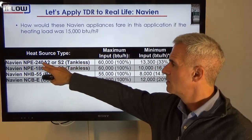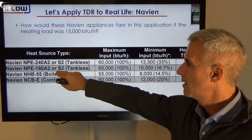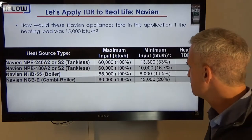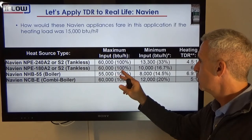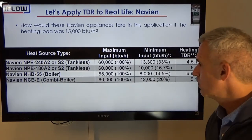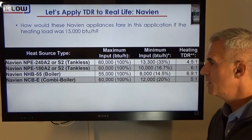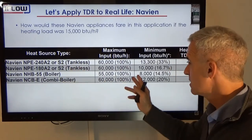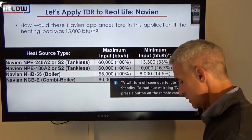So we've got their 200,000 BTU tankless units, of which we're going to use 60,000 BTUs for heating. Their minimum input on this 200,000 BTU unit is 13,300, giving us a 4.5:1 turndown ratio. The MP180A2 or S2 is 150,000 BTU input, of which we're going to use 60,000 for heating. Minimum input is 10,000, giving us a 6:1 turndown ratio. We're dividing the maximum input that we're going to use for heating by the minimum input of the appliance, giving us our turndown ratio for heating only. For the domestic side, it would be a 15 to 1 turndown. But on the heating side, we're only using 60,000 BTUs in this example, divided by the minimum input, which gives us our 4.5 to 1 turndown ratio.